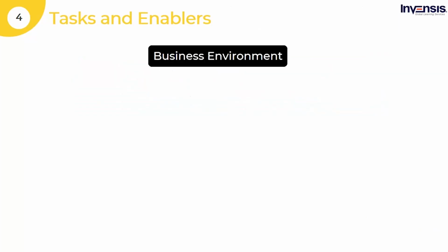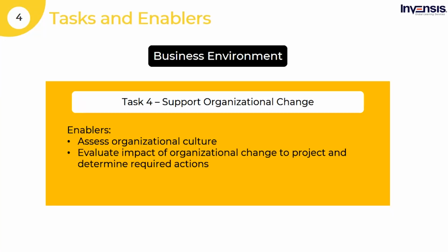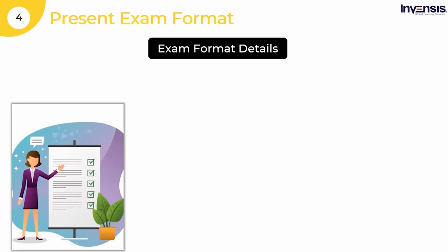The last task is to support organizational change that has enablers like assessing organizational culture, evaluating the impact of organizational change on the project and determining required actions, and evaluating the project's impact on the organization and determining required actions. Next, let us discuss the exam structure, time duration, and result analysis in detail.